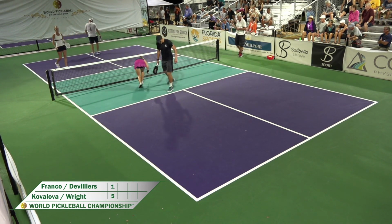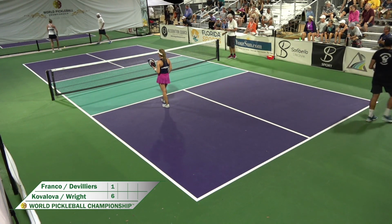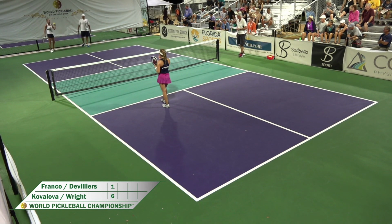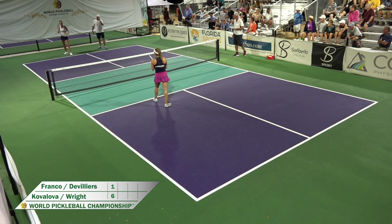Side out. Really nice third shot. Third shot drop. Point. Starting to string a couple points together here. 6-1-2.